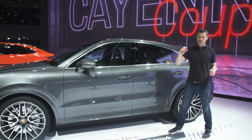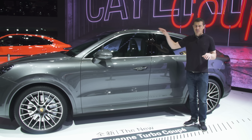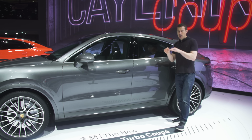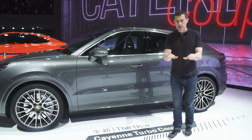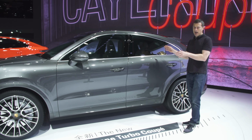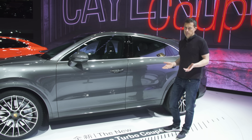It's actually about 2 centimetres lower, the roof line, than the normal Cayenne, but obviously being tapered at the back, you do have less headroom in the back, but what they've done is lowered the rear seats, so you do have just enough for adults in the back there. Driving experience is going to be largely the same as the normal Cayenne.